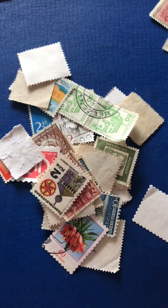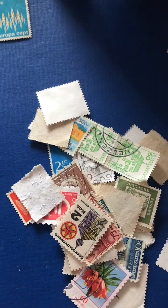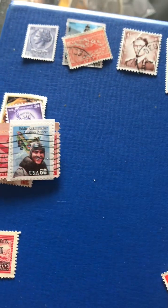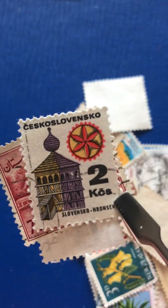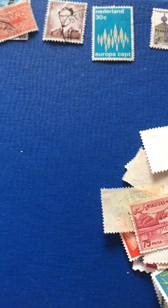Hellas. We need that one. That Hellas should go on there. There we are. There we are. Bundesrepublik, the pair. And Czechoslovakia, whoa. We didn't have many yesterday, or the last time I should say, so that's quite nice.